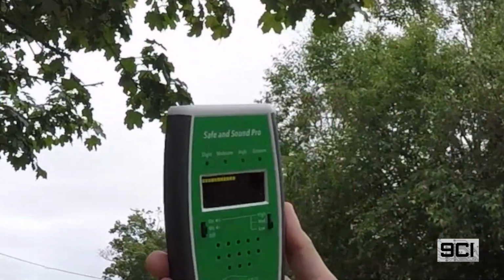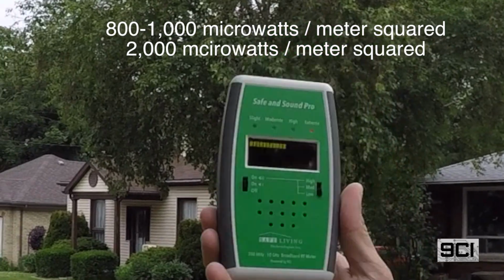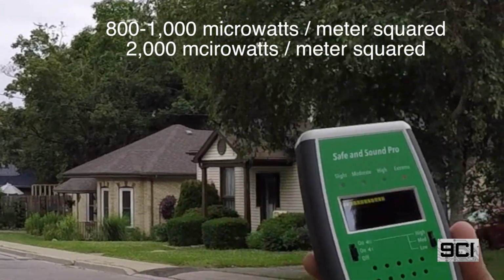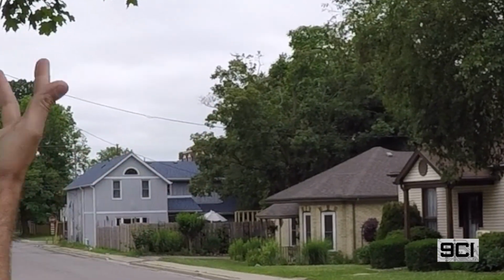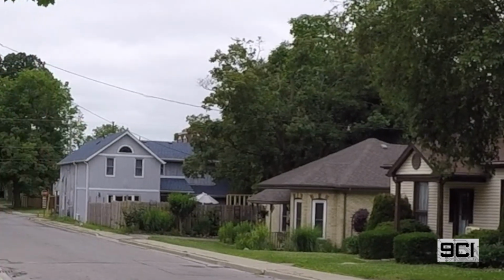Good. So down here, I'm getting a max reading of about 800 to 1,000. We got 2,000 there. So it's even lower here. It's another 50% lower here. And so here we have some trees that the foliage has come out on. It's summer, right? So there's water in the tree and then the leaves have come out. So all that's gonna attenuate. It's gonna absorb all the RF coming off that building.